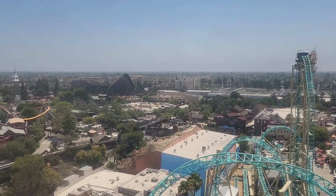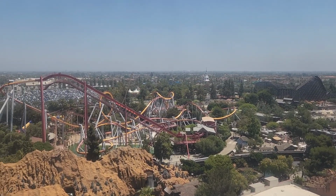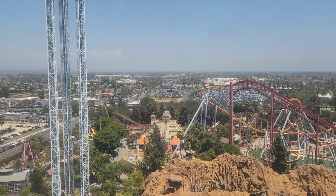To the east, you will see many sites within our Ghost Town, Fiesta Village, and Camp Snoopy areas. That mountain range, for instance, is our Timber Mountain Log Ride. It was the first themed log flume ride when it opened in 1969 and remains to this day one of our most popular attractions.